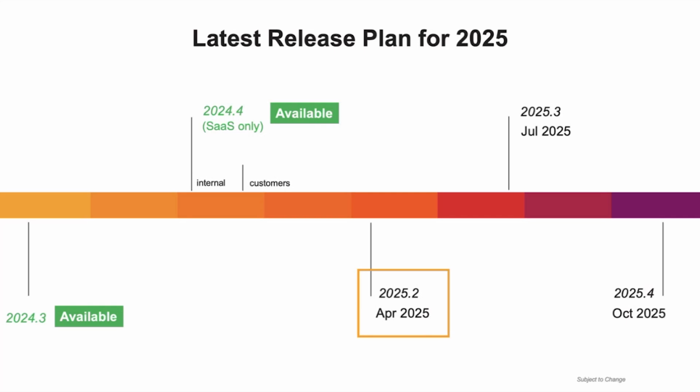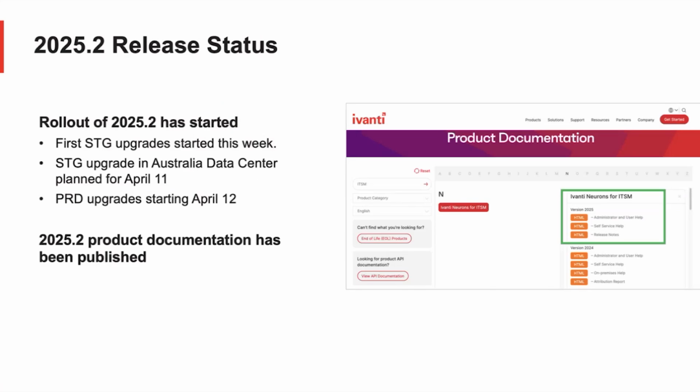As you recall, we did skip our 25.1 release this year because for our 2024.4 release, we decided to do the customer rollout in early January into February. That's why it didn't make sense to do another release earlier this year. But starting with our 2025.2 release, we go back to the quarterly release cycle. In fact, you could say that we are a little bit early in the cycle because we skipped the last release. That's why preview is almost a misnomer.